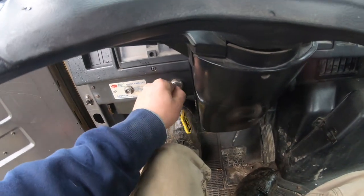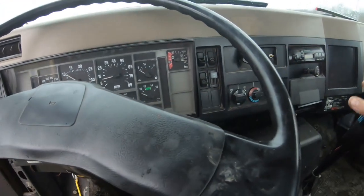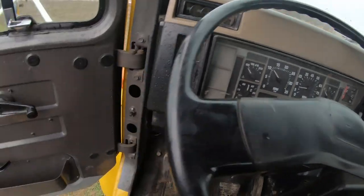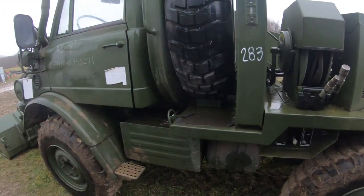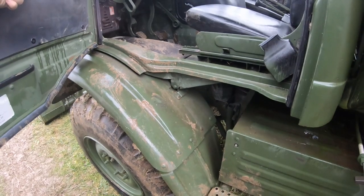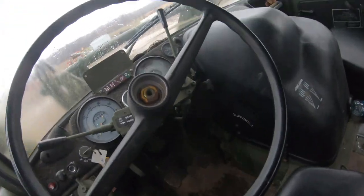I can't get it to shut off. Oops. I guess we'll just let it run. It won't shut off. And the highlight of the video, whatever the heck this thing is, someone please educate me. I know it was used for the military. Oh, good grief.